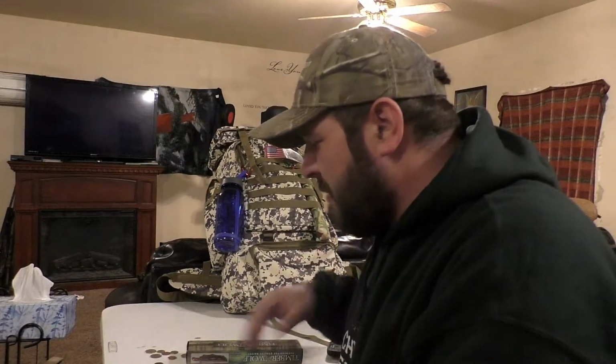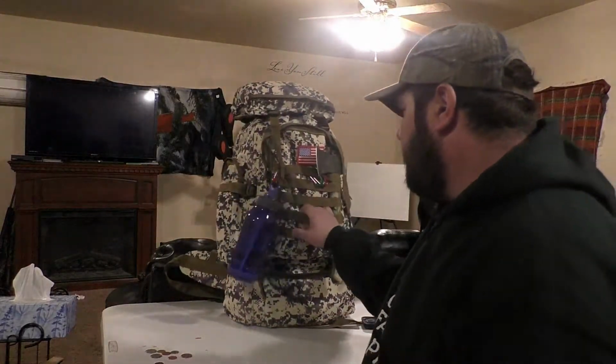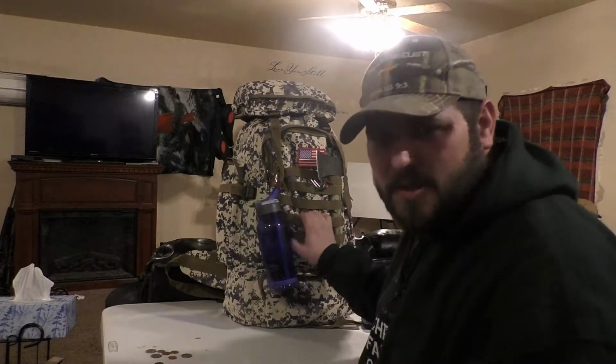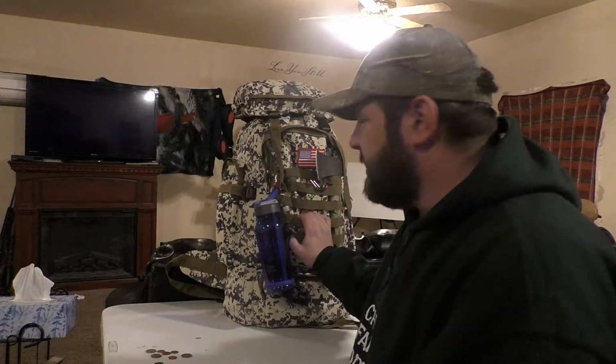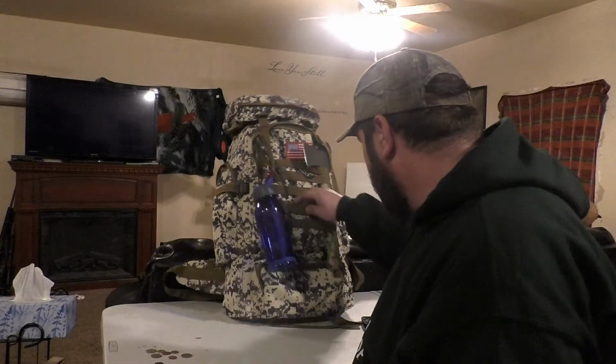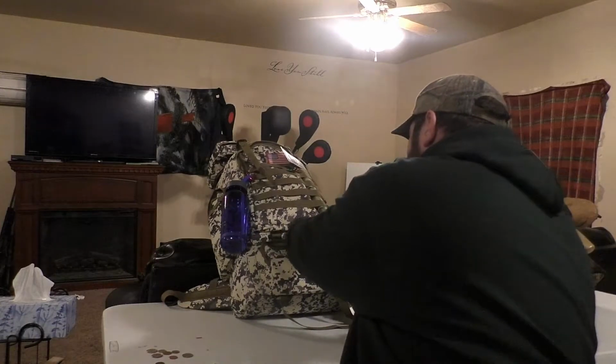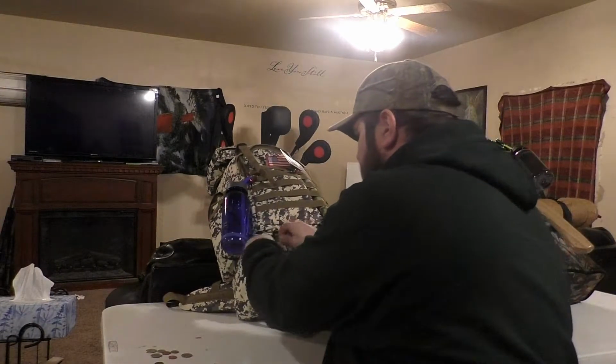Now let's take a look at Emmy's bag. Emmy's is a lot less because I carry the brunt of the weight when we go. She's got a 70 liter here. And yeah, she's got a water bottle hanging on the outside too, because I like to keep water bottles accessible. It's easy to get to. Grab a drink if you need. Let's see what she's got in this bottom pocket. I think she's got quite a bit.